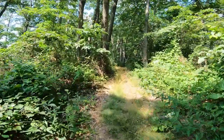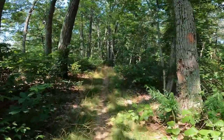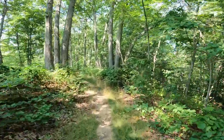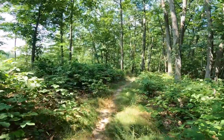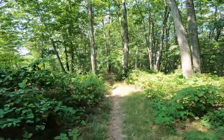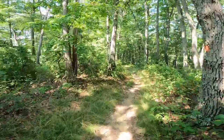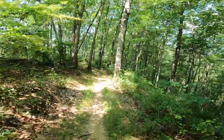Now remember, this is my first time ever backpacking, probably my first time ever logging a hike probably more than 5 miles, maybe 6. So I may not be in the best hiking shape, but up for the challenge. I don't think it's gonna be hard. I think I'm very capable of it. I'm not worried about it.